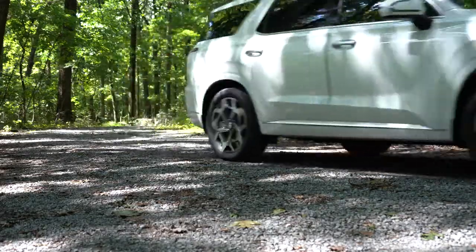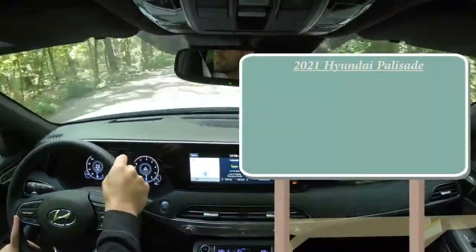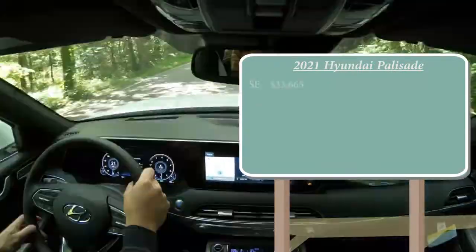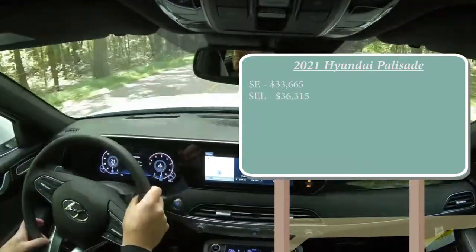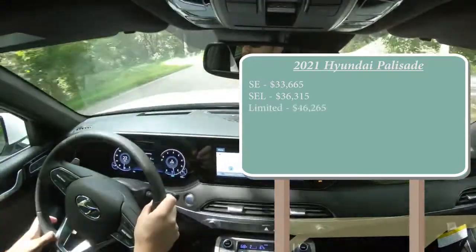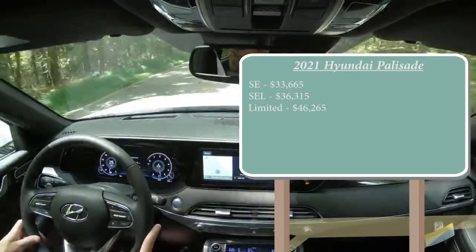And as always, let's start with pricing. So there will be a few different trim levels, of course, for the 2021 Hyundai Palisade. First one being the SE, starting at $33,665. SEL for $36,315. Then there is a decent jump up to the Limited for $46,265. And lastly, the Calligraphy, which is the new trim level that we have here today for 2021.